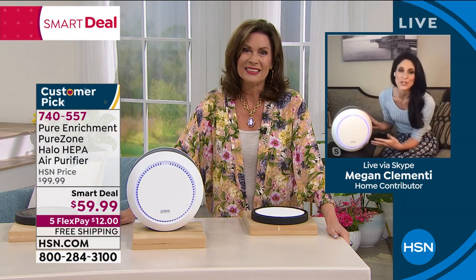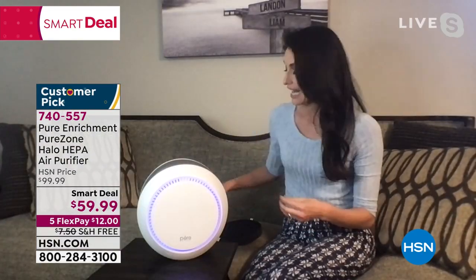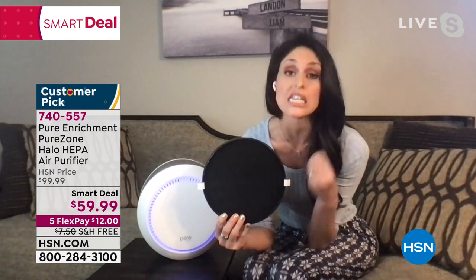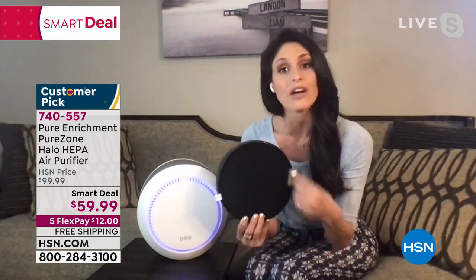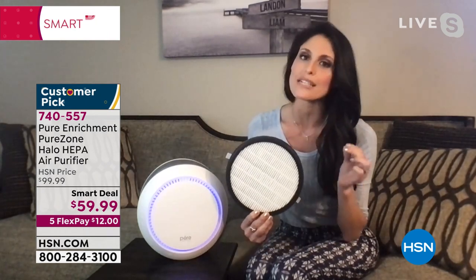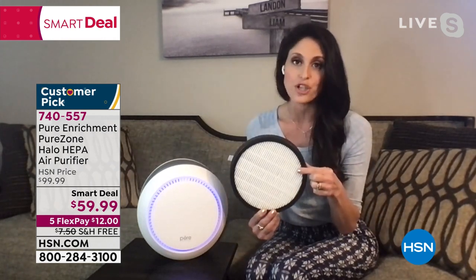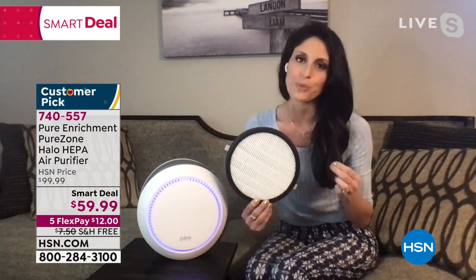But yes, this Pure Zone Halo is gorgeous. We always talk about the fact that it's so purposeful, right? It has this amazing 2-in-1 filtration system. We have the activated carbon filter. This is what's going to be able to capture the VOCs, the smoke, any odors. So whether it be in your kitchen or even pet smells, this is what's going to trap it. But then when I flip this around, we're talking about the gold standard in air filtration. This is true HEPA. Not HEPA-like, not HEPA-tech. This is what's going to capture all the particulates, 99.97% of them, down to 0.3 microns.